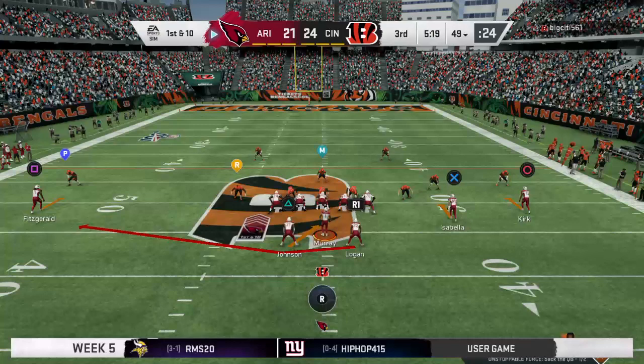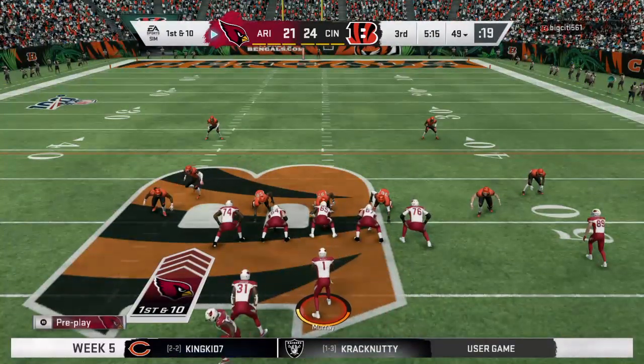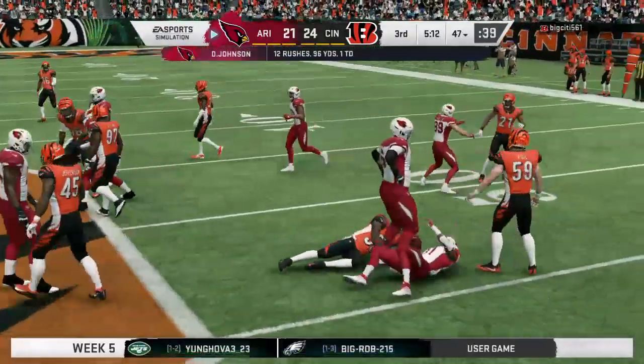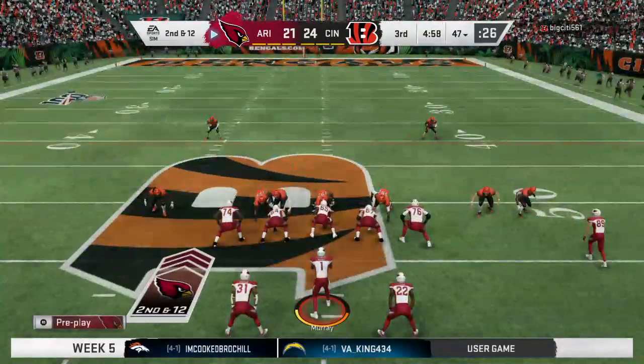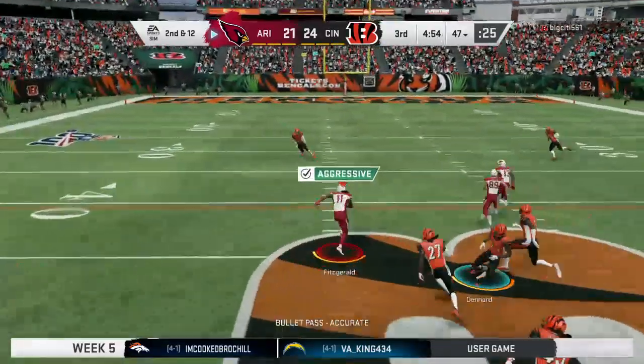They certainly did, and obviously they liked his measurables, otherwise they wouldn't have brought him onto the team. Height, weight, speed, all of that. But how about what they really said? Competitiveness. That's what they really liked about him. The way he goes after the football, competes for it, and decides when it's in the air, it's his and only his. On second and 12, Murray.